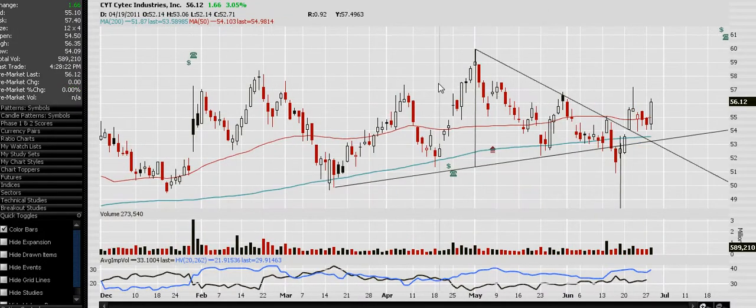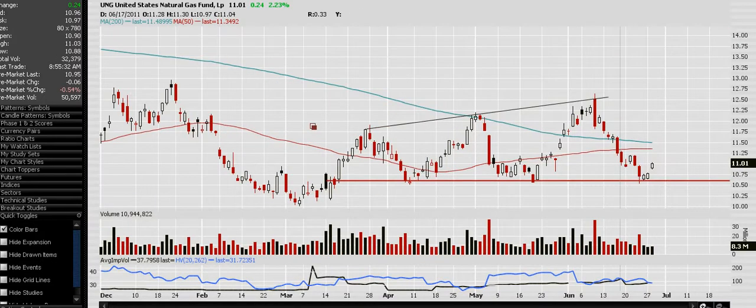CYT, this one's still working well for us. I'm expecting this one to go up again today. UNG, just one I'm in for myself. It's just a broadening pattern. Do whatever with it. And do we have anything else that we're in right now? Not right now.